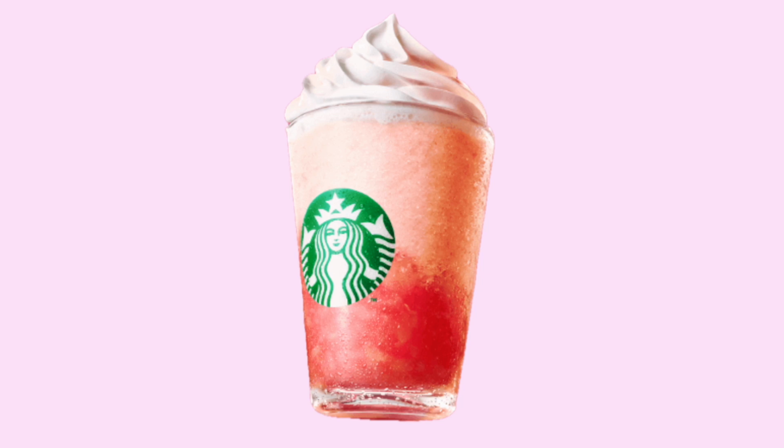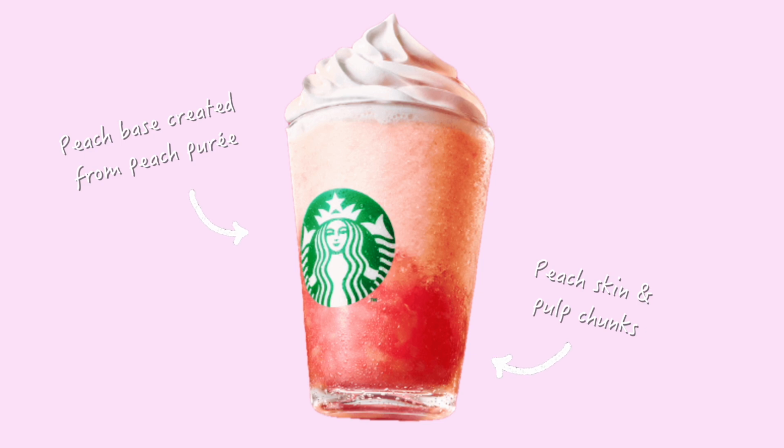This year's frappuccino is called the Love and Peach Frappuccino. The drink is a peach-based frappuccino created from peach puree. At the bottom of the drink, you'll find chunks of peach, expressing the sweet and aromatic flavor of both the peach pulp and skin. Finally, it is topped with whipped cream. You'll be able to enjoy a luxurious and rich flavor by mixing the cream with the fruity base.